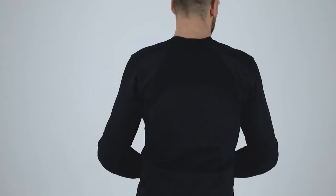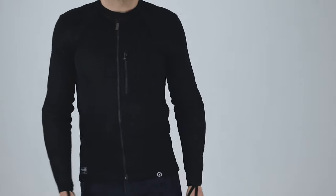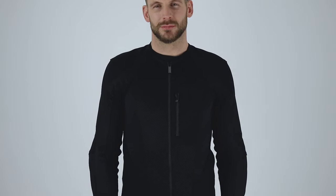I actually really like the thumb loops as well. That's a new thing, isn't it? It is. Yeah, because then you just get your glove over and you don't get that rucking up on your wrist. Sure. Yeah, I thought that was very cool.